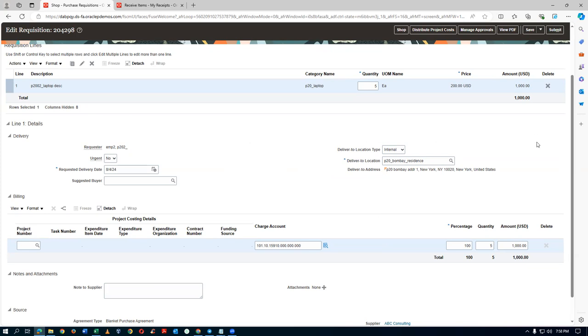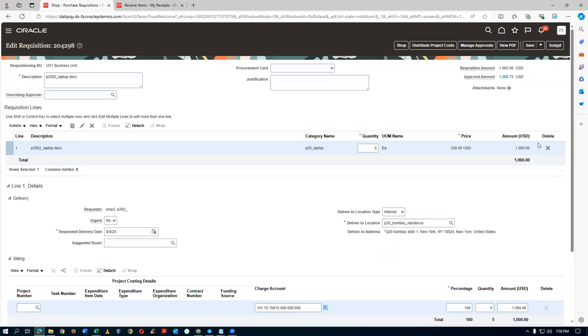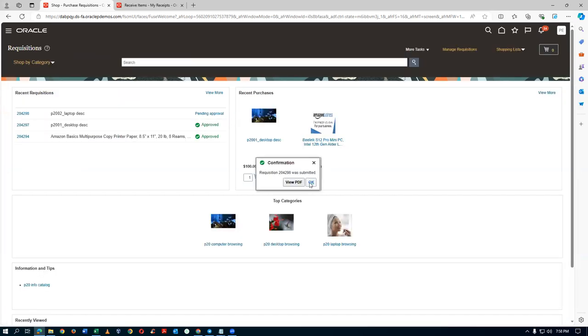In a similar fashion, this is a lab exercise for you. Got it now, fine. It is a lab exercise for you. Now, he is now going to shop for visiting cards. Visiting cards is a service item. So, this is a lab exercise for you. It will now get converted to PO and then you can receive it.